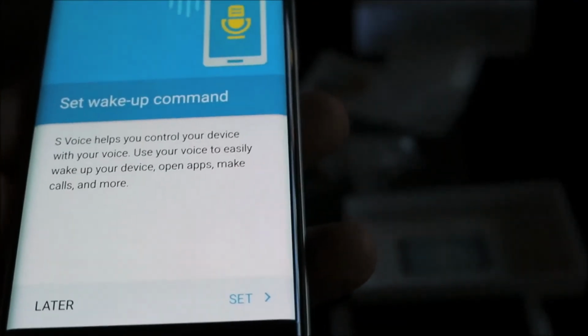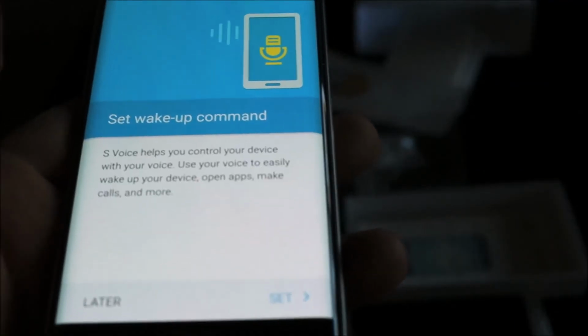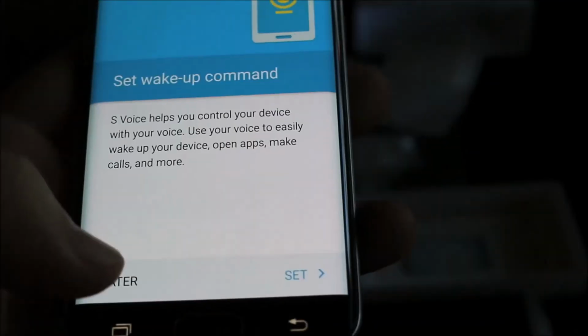See, this is the thing I really don't like about Samsung, is all this stuff they just throw on your phone. Make it optional, let me go in there later and set it up if I want it. I don't know what all this stuff is. I don't want no damn S Voice. I'll just use Google Now, you know what I'm saying? Set wake up command later.